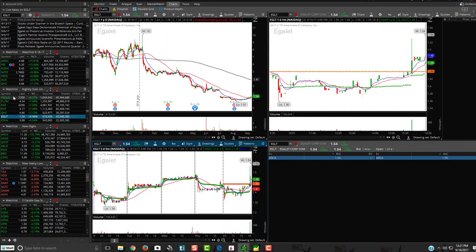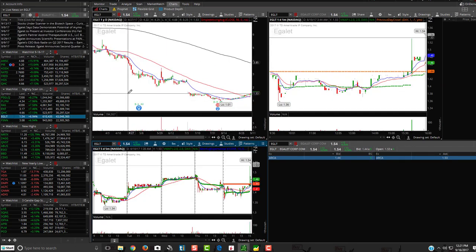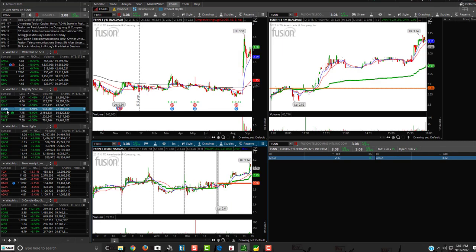EGLT. That's another one. Want to see it break one. It's kind of a slower mover, but you want to see it get up to that 169 for it to go. Kind of a slow mover. I'm not going to put it on. FSNN.